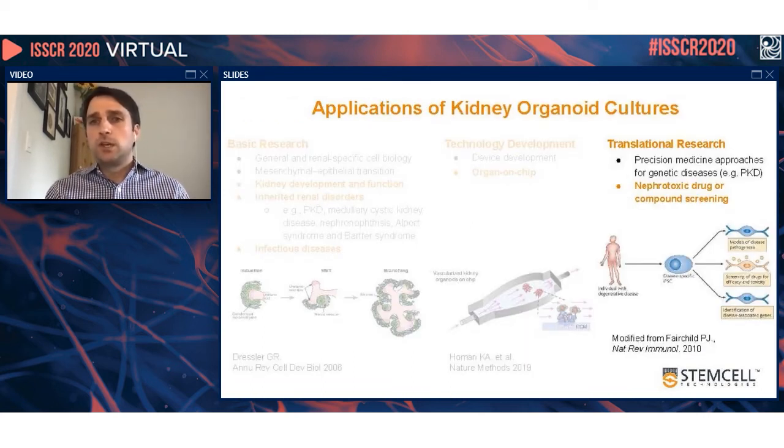Last but not least, we would also like to see kidney organoid cultures being used in translational research, which then includes precision medicine approaches for genetic diseases such as PKD, as well as nephrotoxic drug or compound screening.